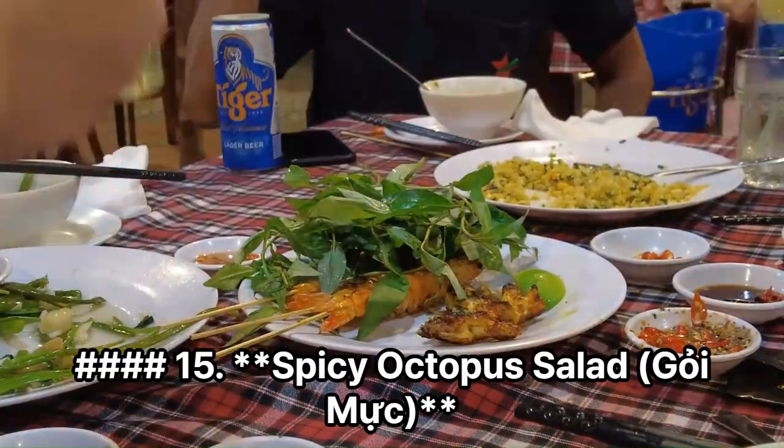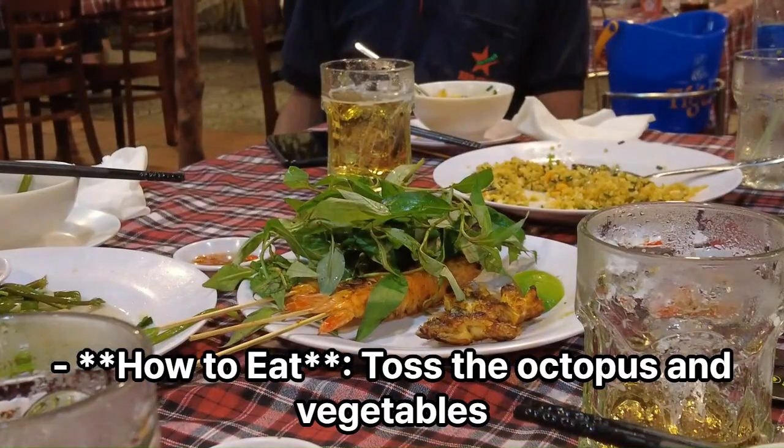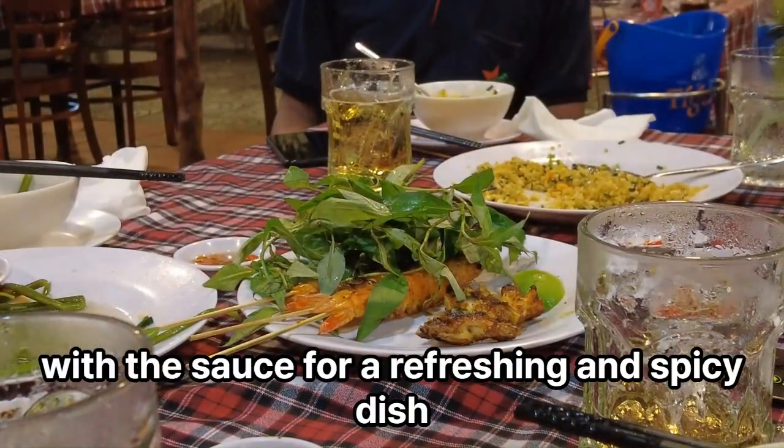15. Spicy octopus salad, goi muc. Sauce: spicy fish sauce. How to eat: toss the octopus and vegetables with the sauce for a refreshing and spicy dish.